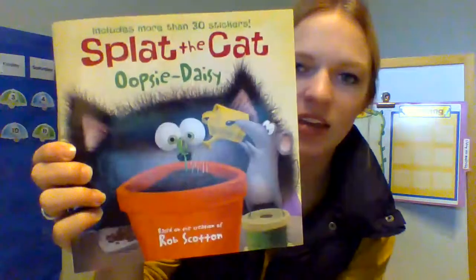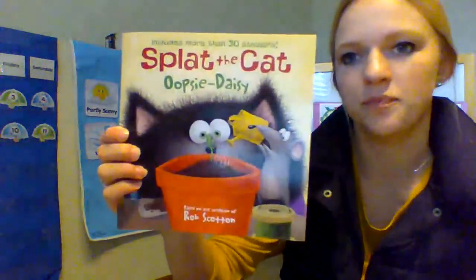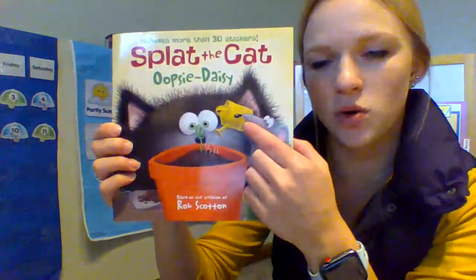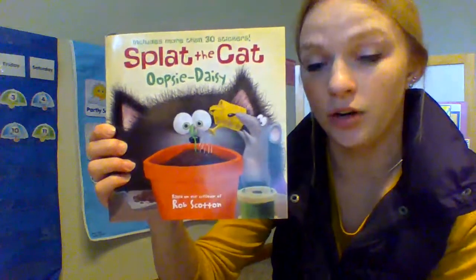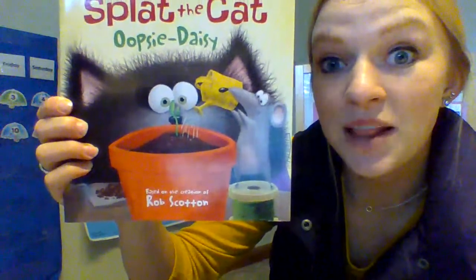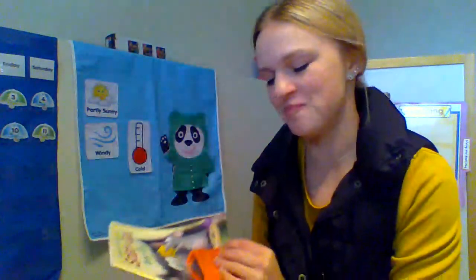There we go. Today, we are going to be reading a fun and kind of silly book. And this book is called Splat the Cat, Oopsie Daisy. What's on the front cover of this page? What do you see? A cat. A mouse. What's the mouse holding? A watering can. And what are they both looking at? What's this? A plant that's in a pot. Wonder what the story's going to be about. Let's find out.